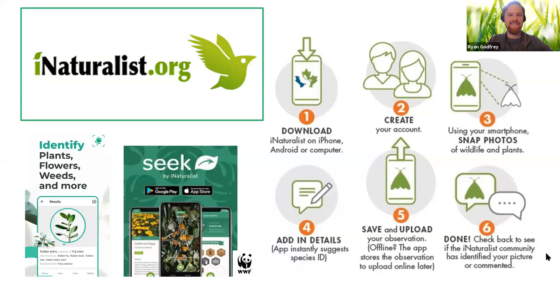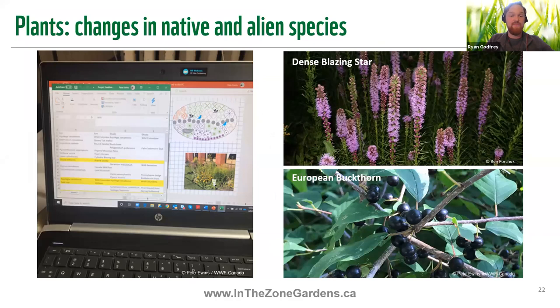So another thing that's really important that you can notice is where plants are being found. And this can be either in your garden. I've mentioned in previous episodes that native plants have an adorable tendency to move themselves around in your garden. So it can be kind of neat to see from one year to the next where things are going.